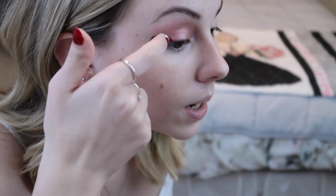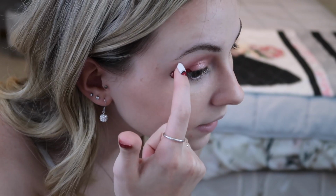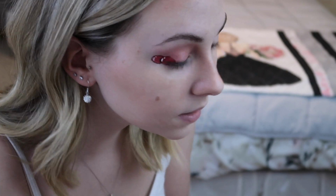And now it is time to get into the stem. What I'm gonna do is I'm gonna be drawing my stems, and this is honestly something you can get creative with. I'm gonna be trying to draw them so that I can kind of make a cut crease shape in a sense. I am using the NYX Vivid Brights Liquid Liner in the color Vivid Envy, and I will link down below a different product.